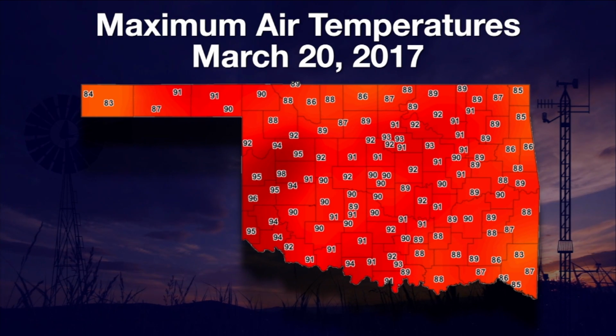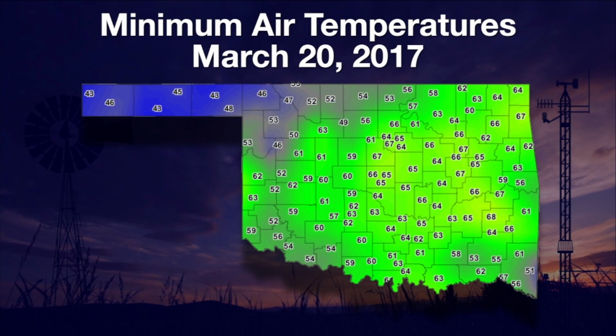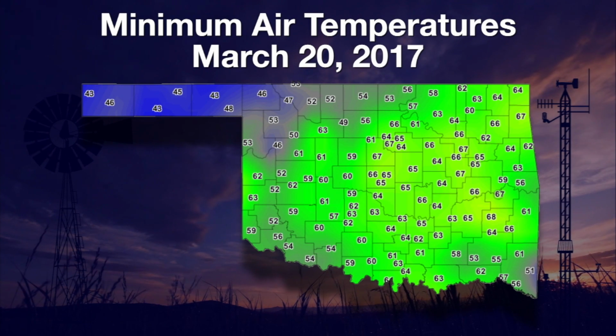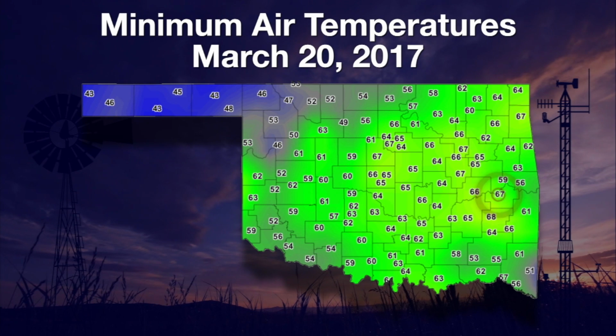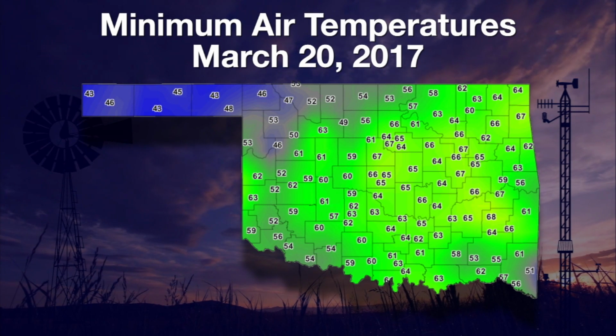It's not just the daytime highs that are above normal, but the nighttime lows too. Monday morning, there were some lows typical for March, 40-degree temperatures in the Panhandle, but most of the state had morning lows in the 60s. Wilburton had the warmest minimum air temperature Monday morning, 68 degrees. 76 Mesonet sites had a morning low in the 60s.